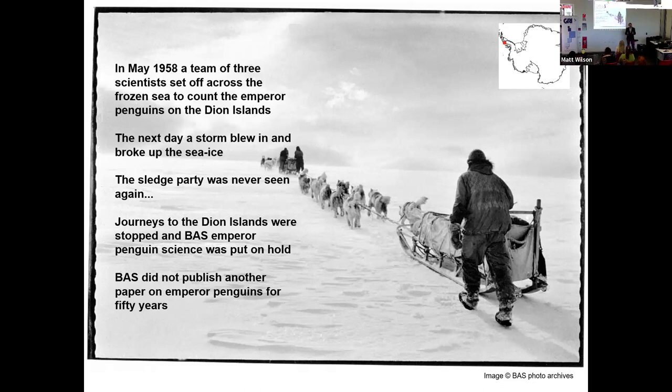This had a big effect on science at British Antarctic Survey, on the emperor penguin science. They cancelled the emperor penguin programme, and when they reformatted the bases and rationalised them into the three bases we have now, they made the northern base at Signy to do ecology. There are no emperor penguins there. There are other smaller penguins like chinstraps and gentoos. And they made the southern base into an atmospheric base at Halley, where we found the ozone holes.